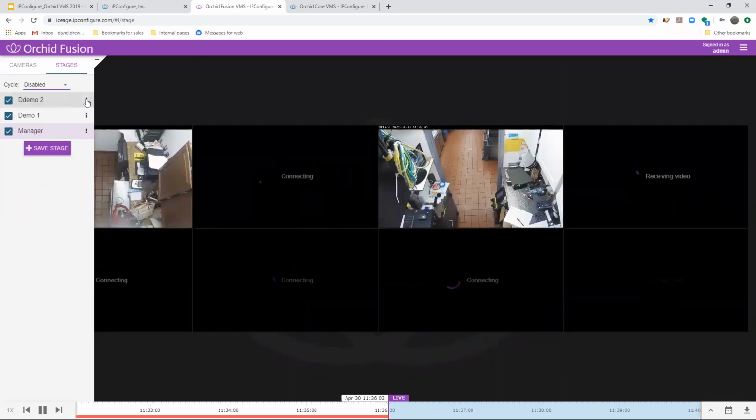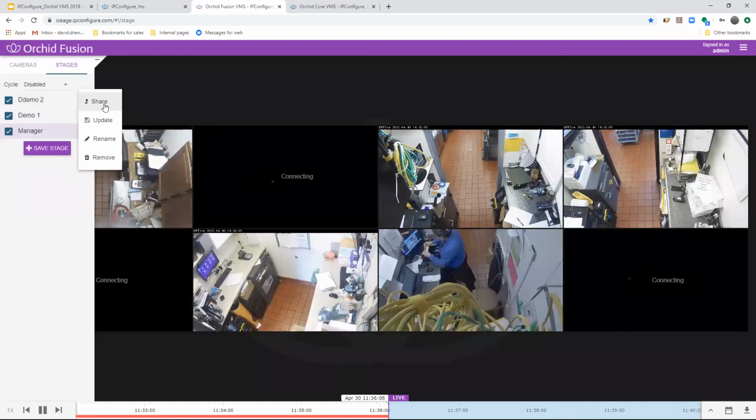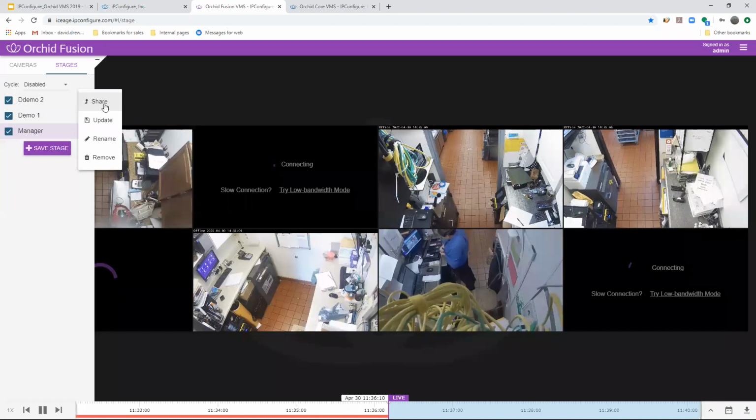I can also share these stages across multiple users. So I can have this on a per login basis. So when Dave logs in, these are the cameras that Dave sees. Or I can come in and say, I want to share this globally so that when I log in, I can see any stages that were shared globally across the entire system, so that everybody has access to those saved stages.